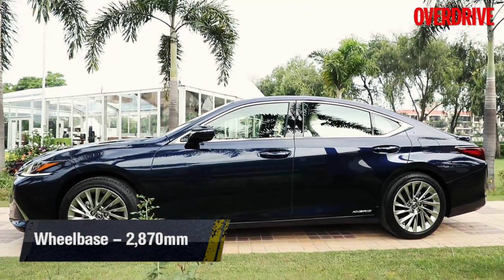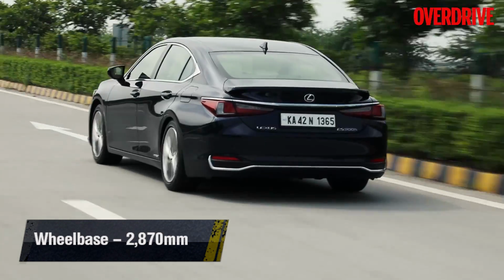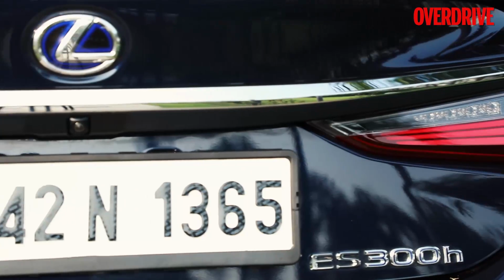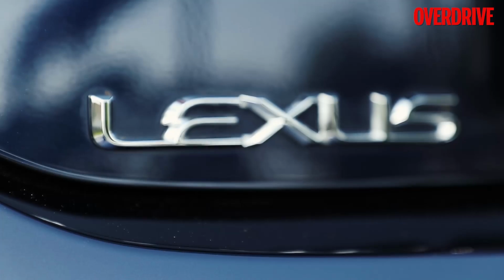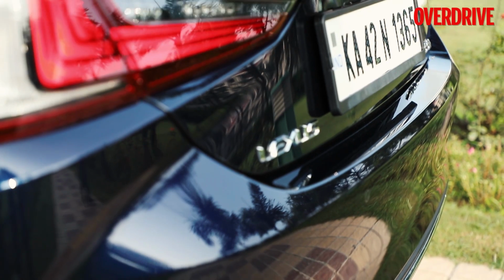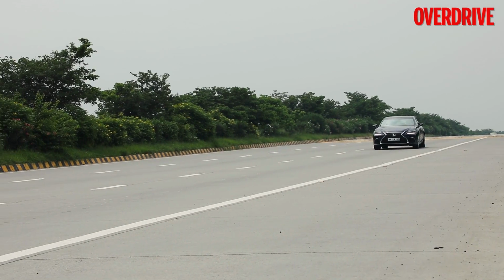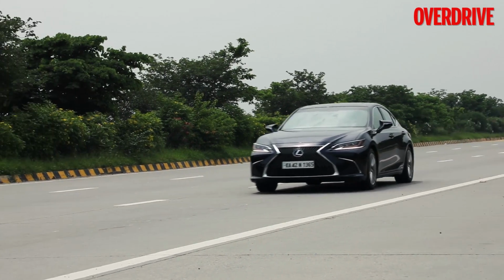The lower, coupe-like stance adds dollops of sportiness to the car's appearance from the sides, while the rear looks equally arresting, particularly thanks to the design of the taillights and the swooping roofline as well. The ES 300h in fact is the most distinctive looking car in the mid-size luxury sedan segment and guarantees you a second look wherever you go.